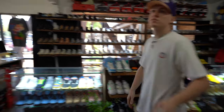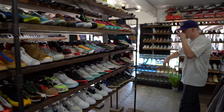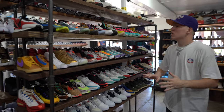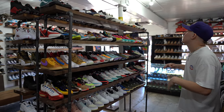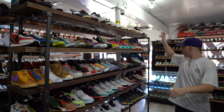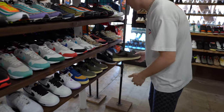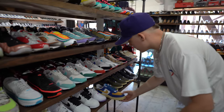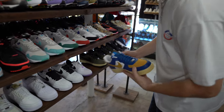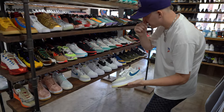And then behind us right here, this is kind of like our miscellaneous wall. We kind of just do like Air Forces, Air Maxes, kind of like Nike basketball, and then some, we don't do a whole lot of designer, but we got a couple designer shoes up here. Fear God, stuff like that. We always keep the undefeated Air Forces in stock for sure. We sell a lot of, I mean, all the colorways. These ones just came out, so we haven't got a whole lot of these ones, but I mean, like these we sell super, super well.